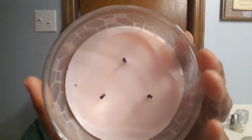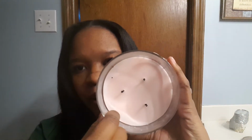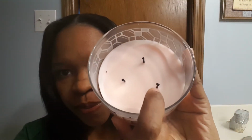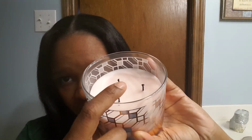I love it. This is what it looks like when it burns. I started to burn it earlier and then I stopped. As you can see, this part right here, I didn't burn it that long. I had just lit it and then had to move out really quick. I'm sorry about the noise. But also, as you can see, one of them mushroomed out a little bit, and the other ones are okay. It actually burns evenly.